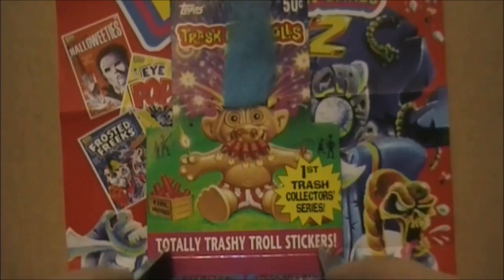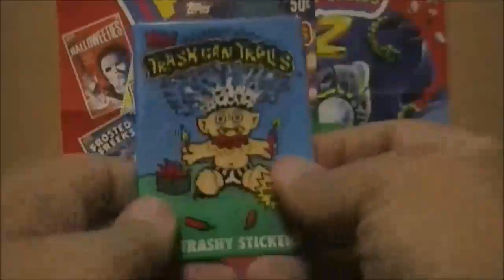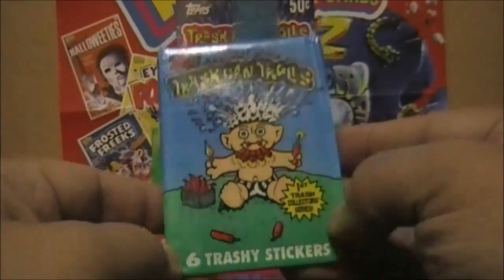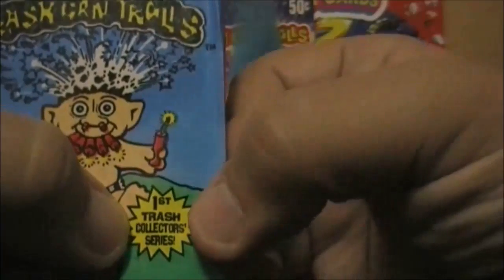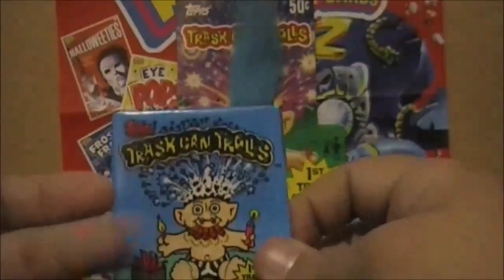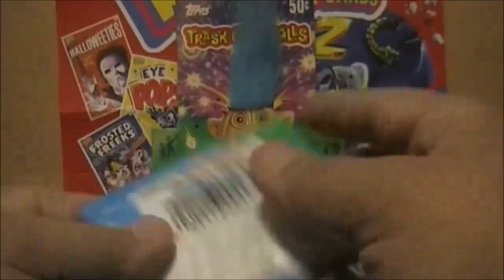Anyway, so each of these packs, let me pull this out, and mind you, these all have the very same art on the wrapper, have 6 trashy stickers in the first Trash Collectors series. I should mention that this set sold very, very poorly, so to actually call this a Trash Collectors series is ridiculously apt. I believe there's 55 stickers total. There's actually 2 versions of each sticker, so technically it's 110.